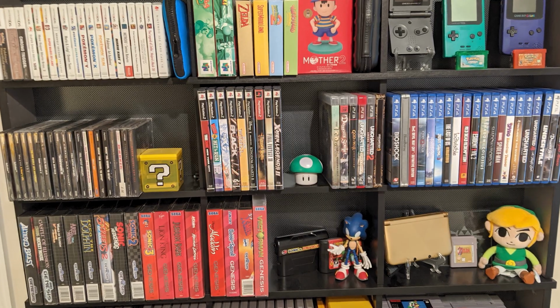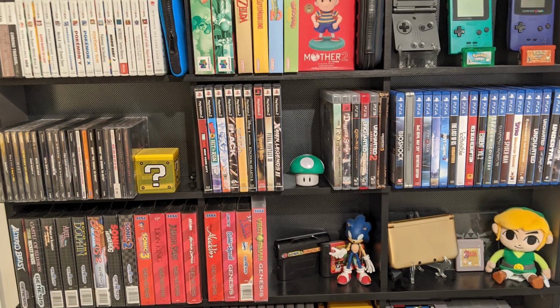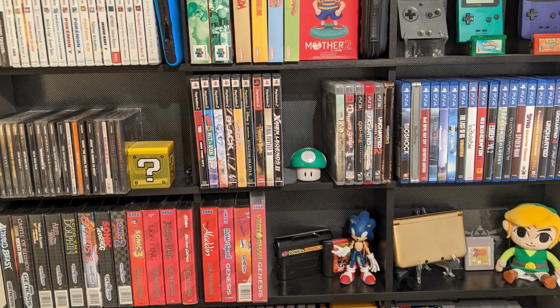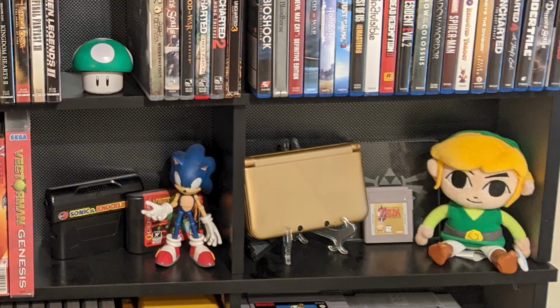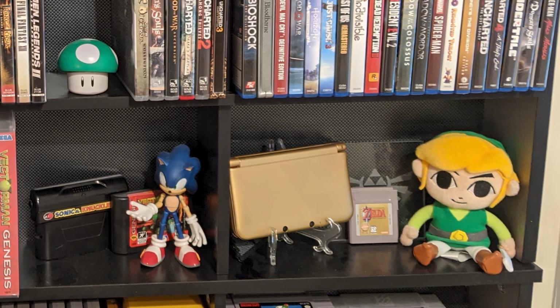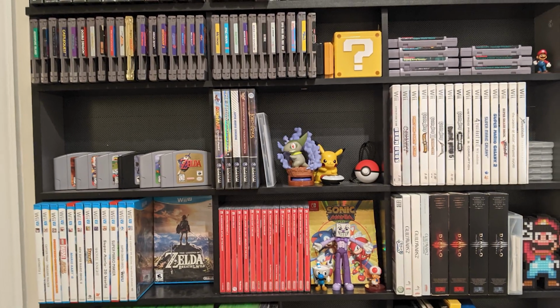The next shelf gets into PlayStation. You have PlayStation, PlayStation 2, PlayStation 3, and PlayStation 4 games all lining this shelf. Then it gets even more modular as you're going down. You have some Sega Genesis games, a couple little displays to the right of those with a Zelda plushie and a 3DS on a display stand, which is really nice. Below that, some retro cartridges. You have your NES carts and your Super Nintendo cartridges kind of tucked in there.